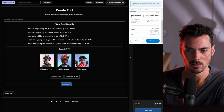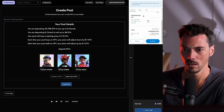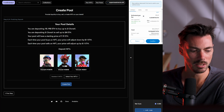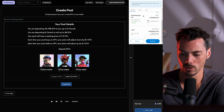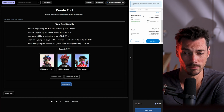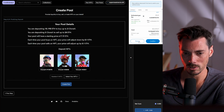Interestingly, not very expensive at all. So the estimated gas fee on that is $8.60. So automatically when I think of setting up a pool or a contract, I imagine it will be expensive, but this really isn't. I'm not going to go ahead and do that because I actually want to hold on to my clones. I kind of like them. But that is basically it for Sudoswap.